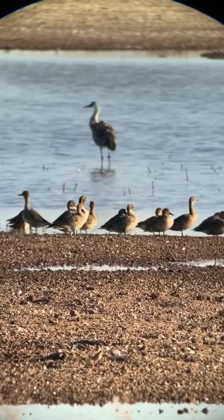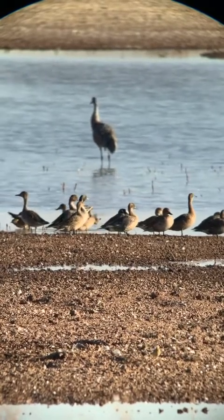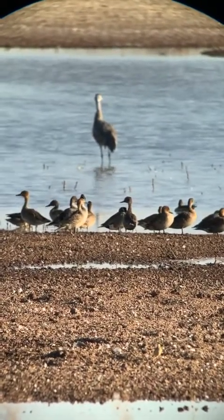And you can see the crane in the background. Yeah, there's quite some depth between the duck and the crane. But these birds are huge. So to help show that, I'm going to have Jessica go out there and see if she can fight one of them, and you'll see the size difference.